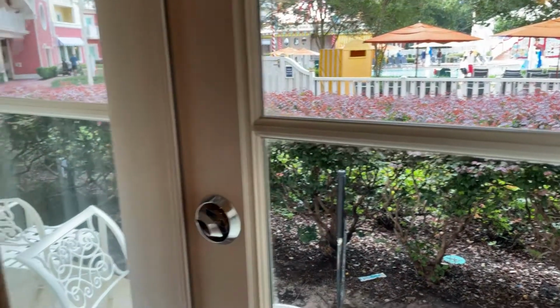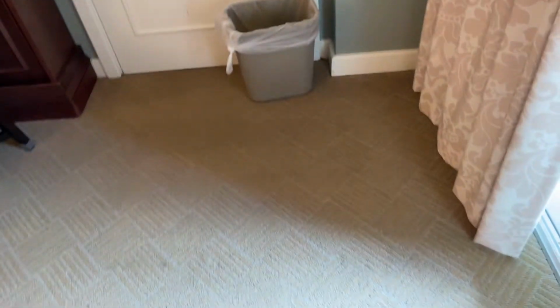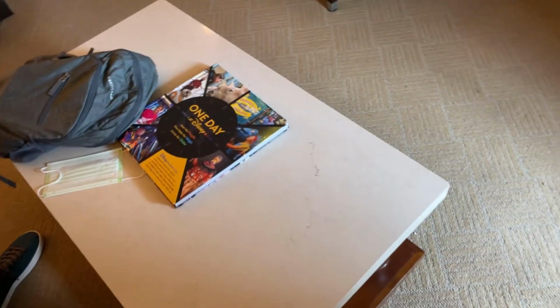So coming back inside from the patio, over here by the TV, this is the door to make it an adjoining room. We obviously didn't use that. That's where it's located. And you have quite a lot of floor space here if you do need to move the chairs or this table to pull out a bed or to store your luggage in, which is what we did. All right, that was the tour of our standard view studio at the BoardWalk Villas.